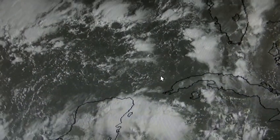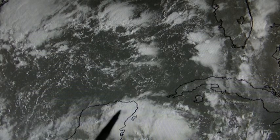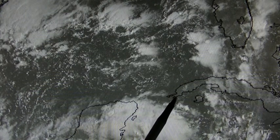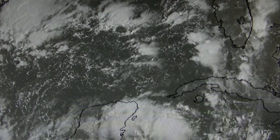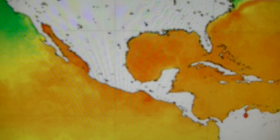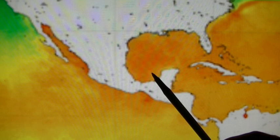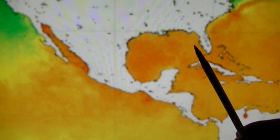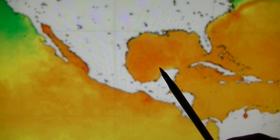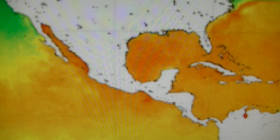But let me say that this is the area of interest we want to look at here, right between Yucatan and the western tip of Cuba. And let me show you why that is the area of interest. First of all, the temperature in the Gulf of Mexico is just extremely high. This dark orange is 87, 88 degrees Fahrenheit, and this lighter would be about 86. So it takes a minimum of 79 degrees to form a hurricane, and so this is well above that threshold.